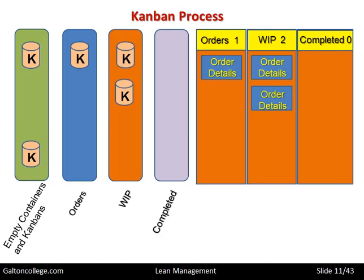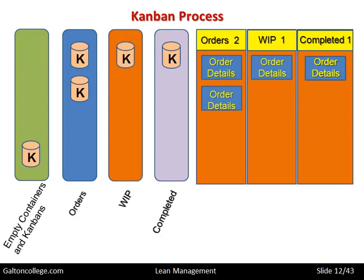So if anyone looks in the container, it doesn't mean anything, nothing to do. It's empty. But there is 1 order outstanding here. So there's 1 order outstanding and there's 2 in progress. And it could be that we receive an extra order and one of those items from work in progress goes into the completed stage. And the people working on these jobs simply look at the Kanban.